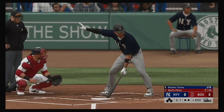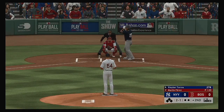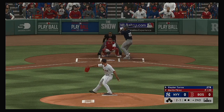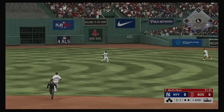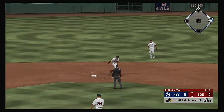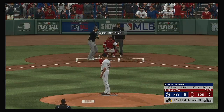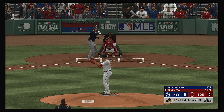And that'll bring up Gleyber Torres. Lifetime against Martin Perez, he's 0 for 5. Now the 2-1. Bouncer up the middle. And a base hit, so the leadoff man is aboard. That is good.